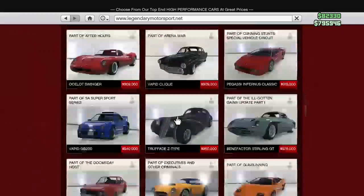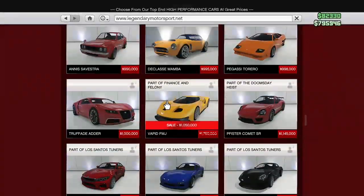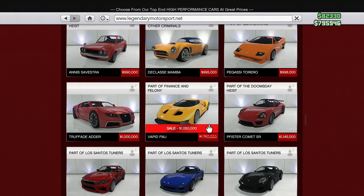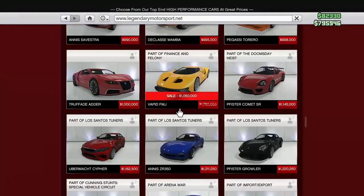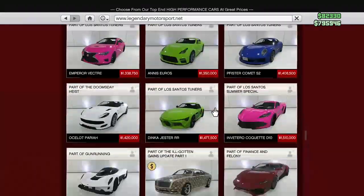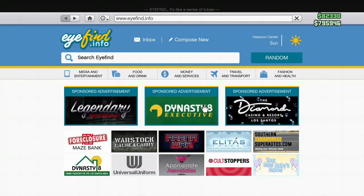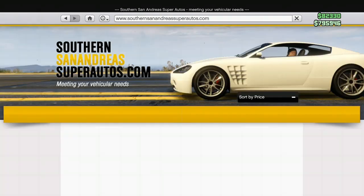Let's see, there was another one. Dang it. Oh, this one's not bad. I think this is the one. No, yeah, this one, the FJ is wicked quick. So if you ain't got it, get it, because this thing's quick. This is a really quick car, you guys. There's not a lot of customizations for it. I don't think there's liveries for it, but all right, let's see. I think that was it on Legendary and on Southern San Andreas.